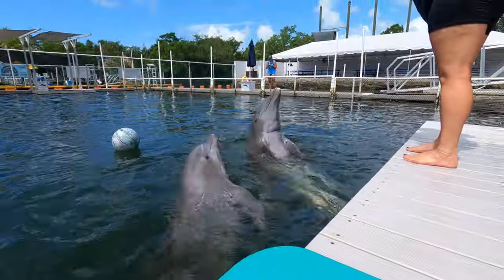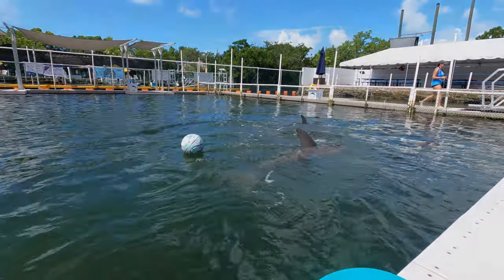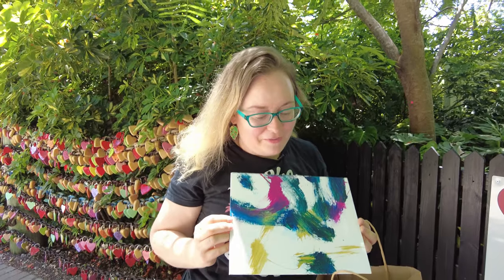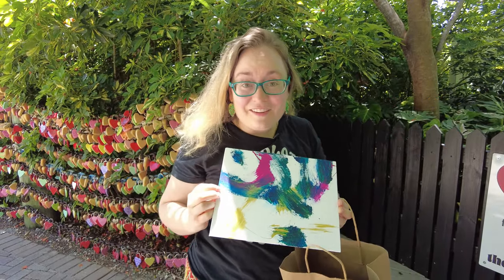Good job, Dolphin! Good job! Look, they have a great gift shop too. You can even buy paintings that the dolphins made. This one was by Tug, which is a dolphin that played with us. Isn't that so cool? And they're actually really affordable. And now we're gonna keep exploring the Florida Keys.